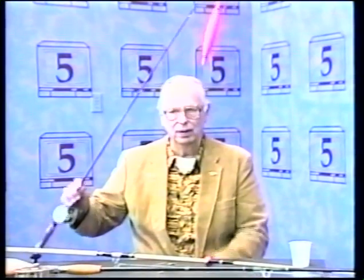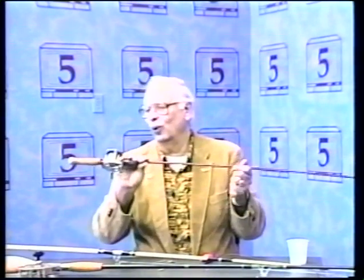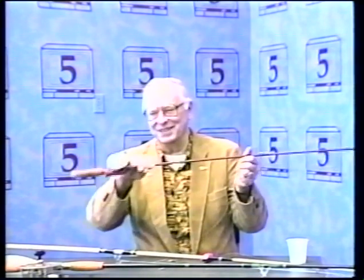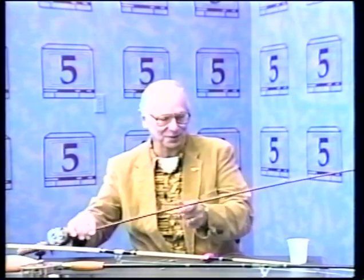It so happened that she was using this particular pole at the time, and as you can see, it's an old, tired Shakespeare reel. They don't make them like this anymore. They make beautiful, beautiful new monsters that you can do all kinds of things with.